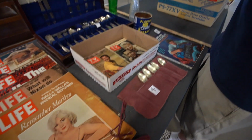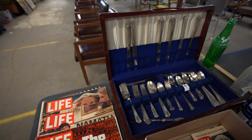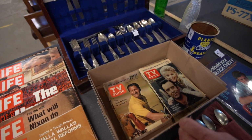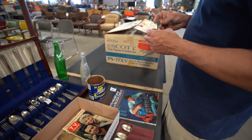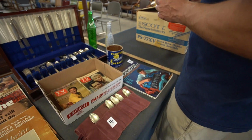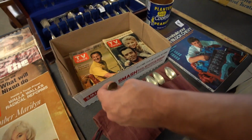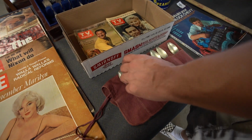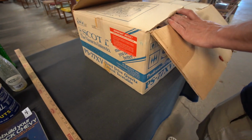So you just never know. I doubt any of these are going to be. I don't know. I don't recognize that mark. Doesn't really sound like silver. So, not sure what's up with that. So what do we have here?